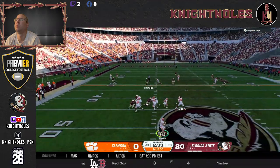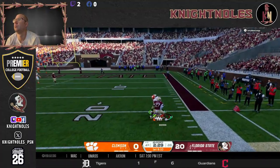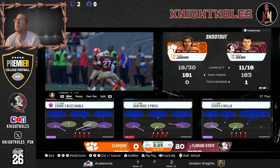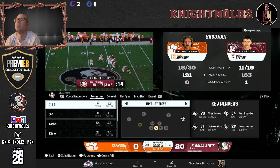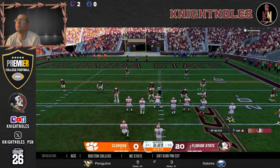Use the play fake, now to throw. Looking to the big tight end. Complete to the right. And this defense is a half a beat behind. They just can't quite keep up. They've got it down to the 21. And this offense has not had much to cheer about.